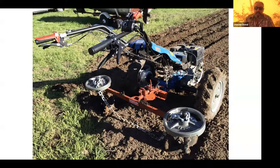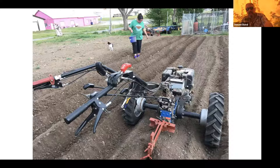So anyways, we'd set the beds, and now I'm coming through with a, I wish you could see it. So I have that same hunk of metal on the BCS, but now I've got a ridger or a plow. It's a middle buster, some people call it. And so it makes a large furrow down the center, and you can see Amanda in the background is dropping potatoes.